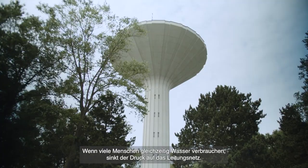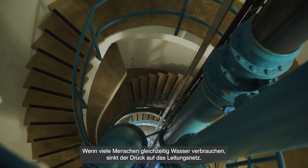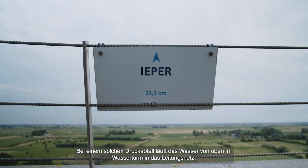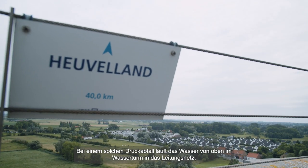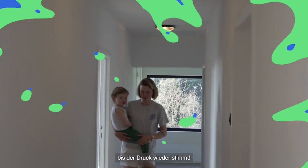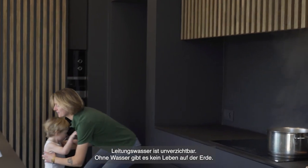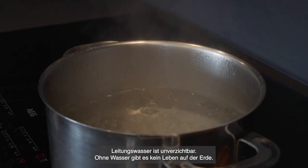When many people need water at the same time, the pressure in the distribution network decreases. When we have such a decrease, the water from up in the water tower flows towards the distribution network until the pressure is at an acceptable level. Tap water is incredibly important. Without water, there cannot be life on Earth.